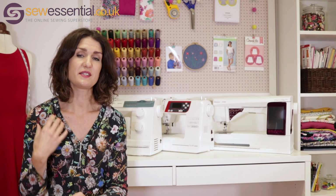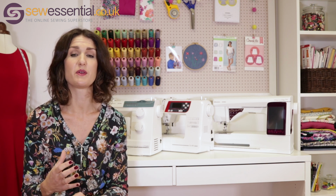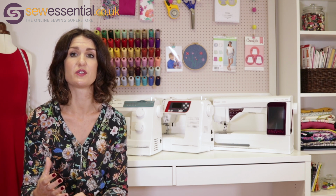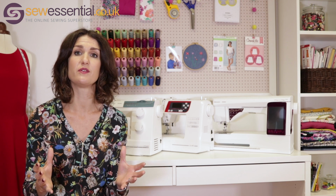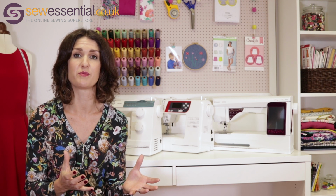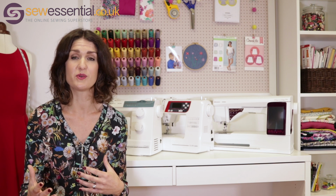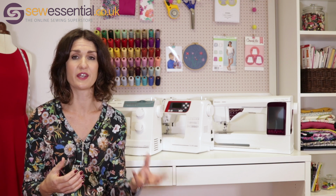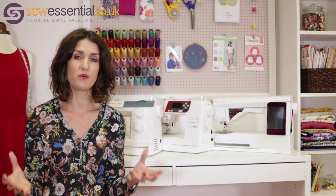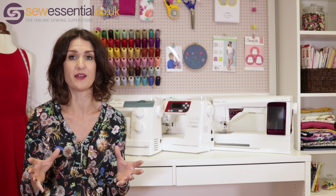in budget. And just some last words of advice, it's always better to buy from a specialist sewing machine dealer such as Sew Essential. The staff are trained and experienced and will be able to guide you through the process of choosing the right sewing machine, but they'll also be there for that all important after sales support as well. You might have queries, you might have concerns, you might have forgotten how to do something, and we'll always be there at the end of the phone, or you can pop in and we'll be happy to help you.